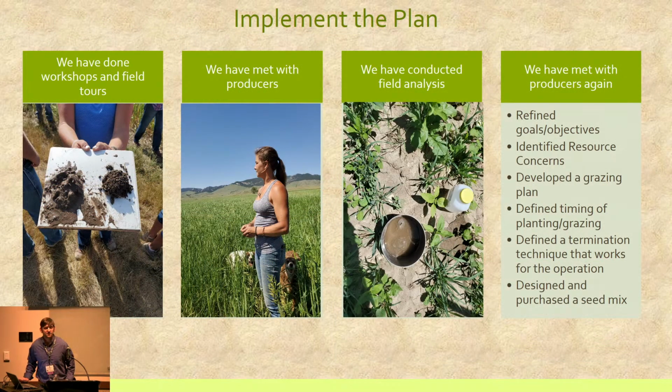Okay, the last thing we do is we implement that plan, okay? So we've done the workshops and the field tours. We've met with our producers. This is Shelby. She's a producer who runs a cow-calf operation on about 800 acres, 250 of which are irrigated. She's the one that has the apiary that's paying for her seed through making the bees work for her. We've conducted our field analysis, and we've also met with the producers again.